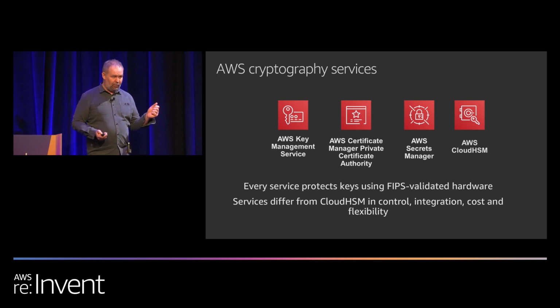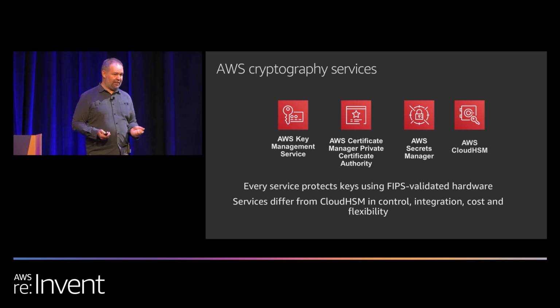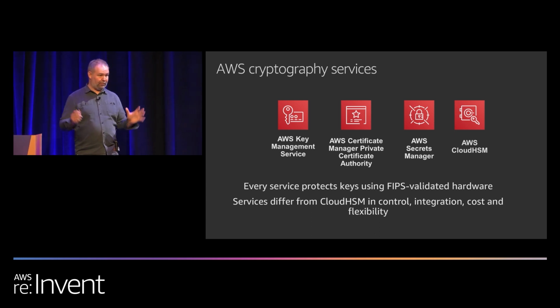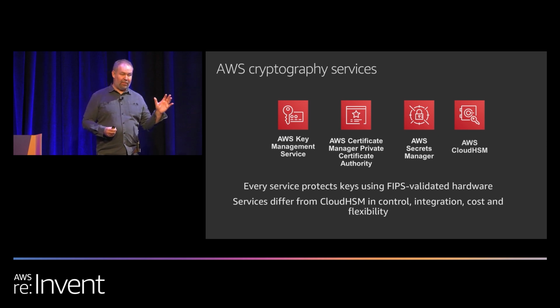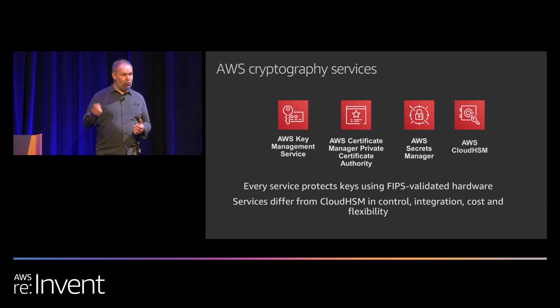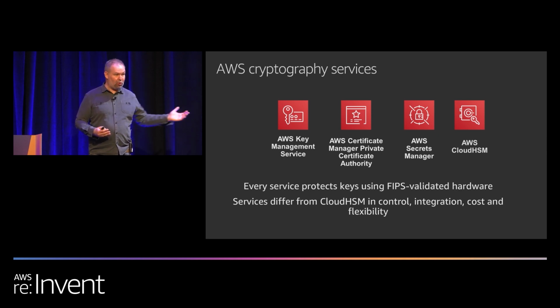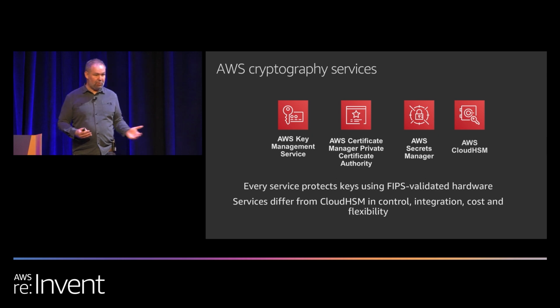quickly. The main thing is this: the root of trust in all of these services is an HSM. The difference is, with KMS, those can be HSMs that we manage. With Secrets Manager, we manage them. With PCA, we manage them. With Cloud HSM, you manage them. But the entire thing is, when a customer says, I need an HSM, well, you can use any of these services then, because all of these services are based on HSMs.